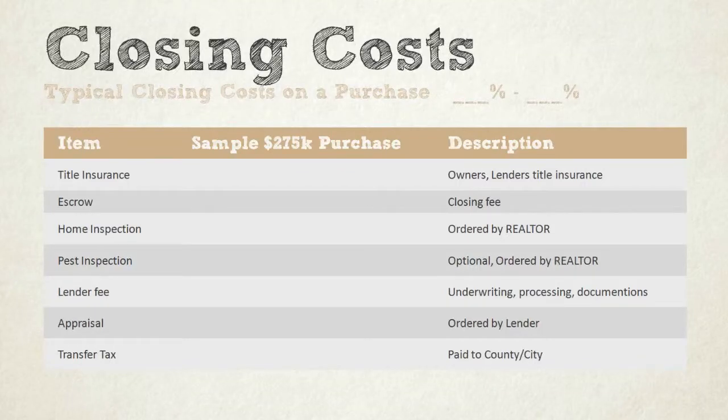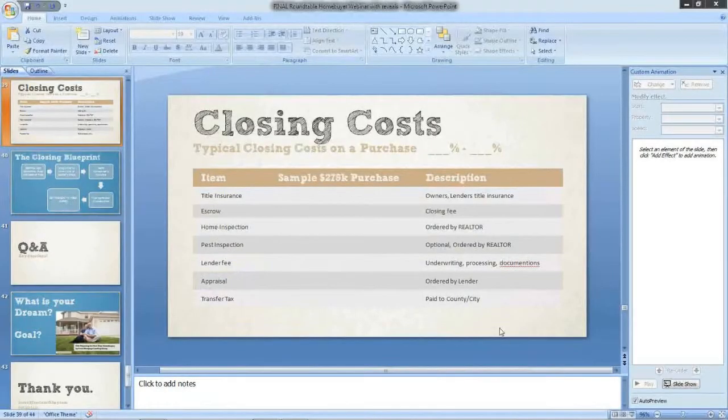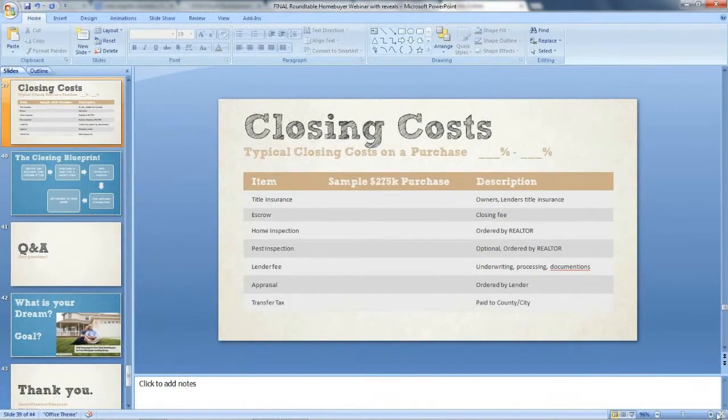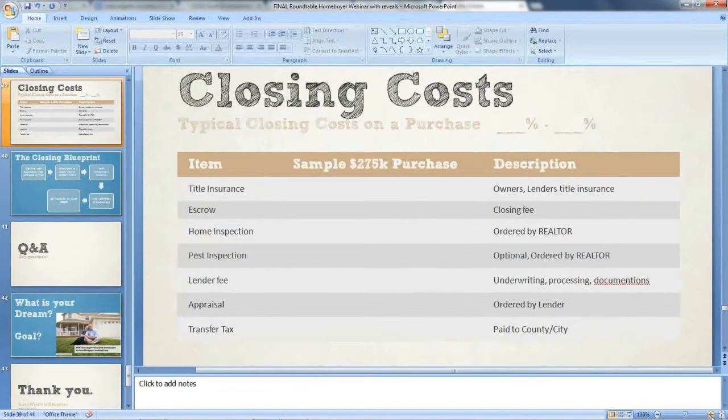Closing costs. So there's no reveals in here, so what I may do is go in here and fill in some blanks. So hang on with me here. So what are we going to do here? Let's close that animation box. Let's zoom in so you can see this.